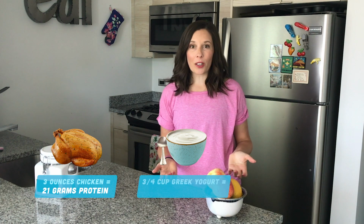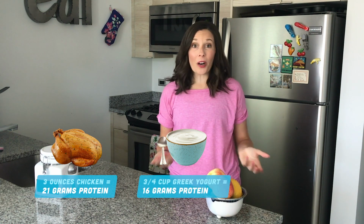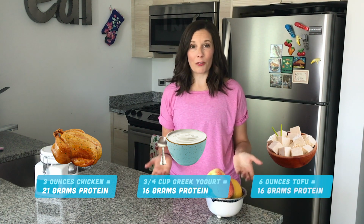Now, it's a common misconception that plant and dairy sources don't have as much protein as meat sources. And this is not true. Look at our example here. About 3 ounces of chicken has about 21 grams of protein. You know what else has about 20 grams of protein? A small Greek yogurt for vegetarians, or about half a block of tofu for vegans.